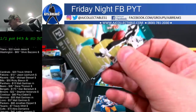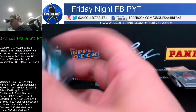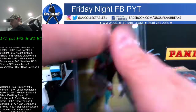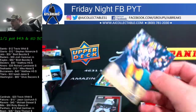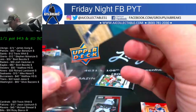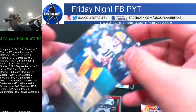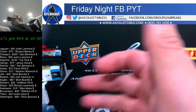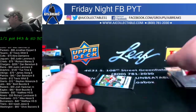Panini canvas. I think you need some ink though. Got a J Love Luminance. Got yourself a Tiki. I had to drive all the way to Milwaukee for it. And T. Higgins score update.